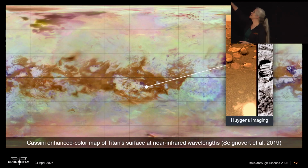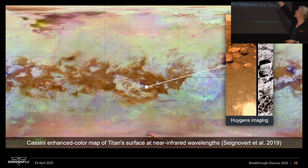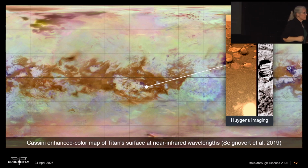The Huygens probe descended down through Titan's atmosphere near the equator. And this is the image it sent back. This, of course, is our moon, but just to give a sense of scale of the features we're seeing here on the surface in this view from Huygens of this gravelly plain with water ice cobbles that look like they've been rounded in a stream, just like here on Earth.